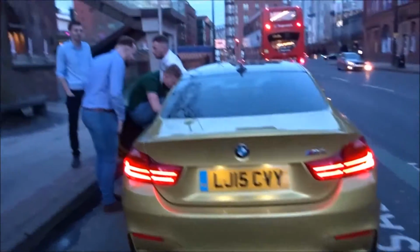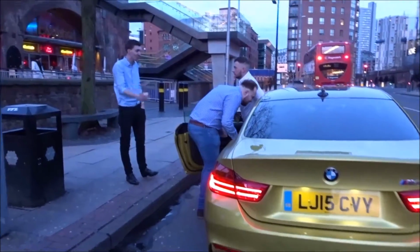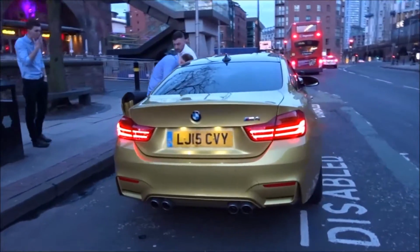Okay, so we've just been in this M4, and now these drunks are getting in the M4 for a ride, which is going to be quite funny. But yeah, this M4 is quite brutal.